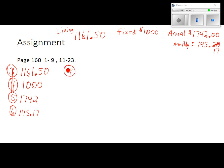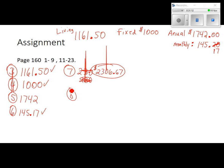And then total monthly expenses, you just add all of that together. So which ones do we add? Living, fixed, and the monthly annual, not the 1742. So how much per month do they have to earn to live? It's going to be $2,306.67. Number 8 asks us, do the Penders live within their monthly net income? How can we figure that out?